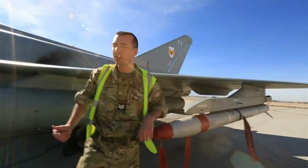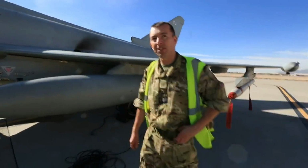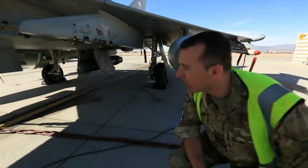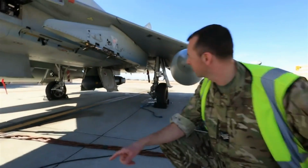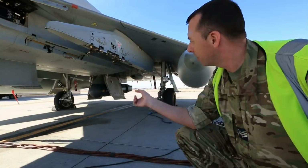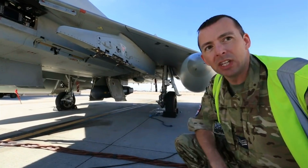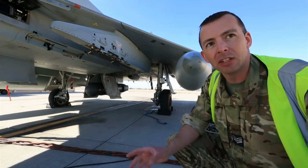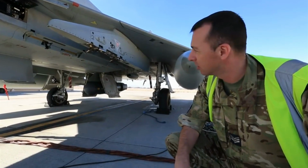Next we'll move around to the Lightning III, which is a laser designation pod. Out here in Red Flag, we're utilising it for the aircrew to actually illuminate their targets. So once they get on target, they'll fire a laser at the target itself, and then they'll drop the bomb on it, and the bomb will basically follow the laser until it hits the target.